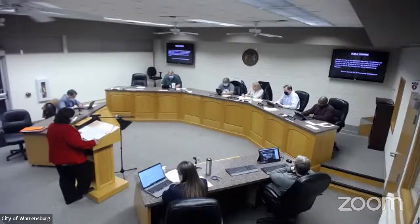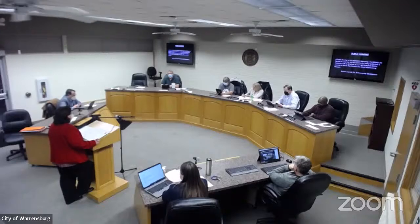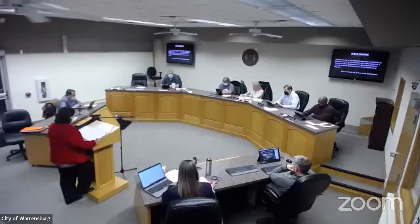This is a request that comes before you because it is a community substation, a community facility. So the table of uses requires a conditional use permit for that land use, which is 18.200 in any zoning district within the city of Warrensburg. This is a light industrial district, and that is one of our zoning districts in the city. And so it does require the conditional use permit prior to moving forward.